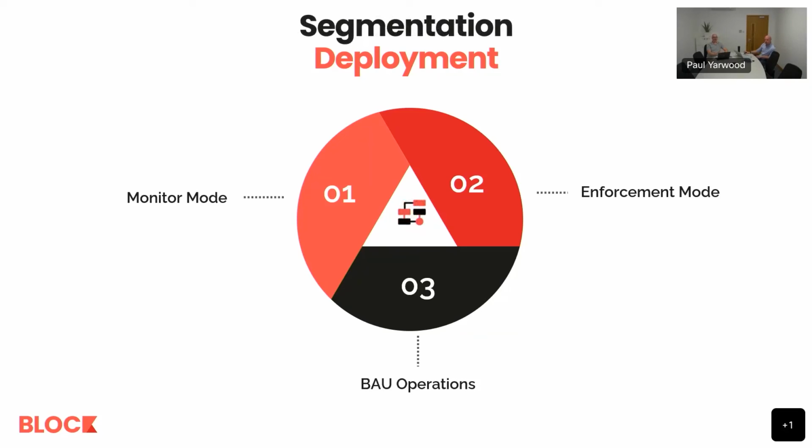Have you changed the slide? I have changed the slide. So again, we don't need to spend too long on this. The deployment model is the same as it is for NAC. Really, we go through a monitor mode process, so we deploy our policies that we want to enforce in monitoring mode. We analyse the hits and the traffic that we're getting to make sure that those policies are A, correct, and B, effective, and then we switch them on.